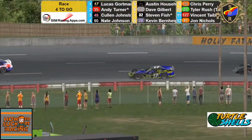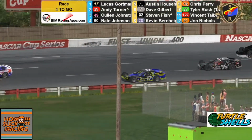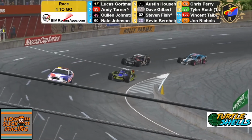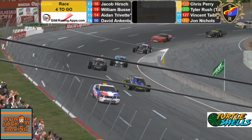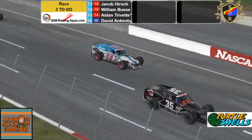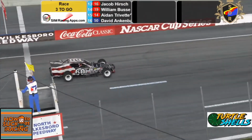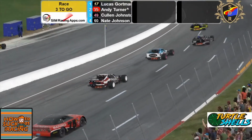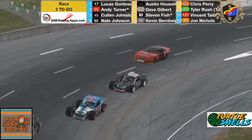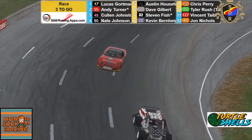We've got Lucas Gortman up front. Andy Turner in second. Tyler's still on his shell. Oh, Tyler, get your toe, buddy. That top four in those SKs, Lucas, Andy, Cullen, and Nate. And then we drop back, and Austin Householder takes advantage of that mess for first.